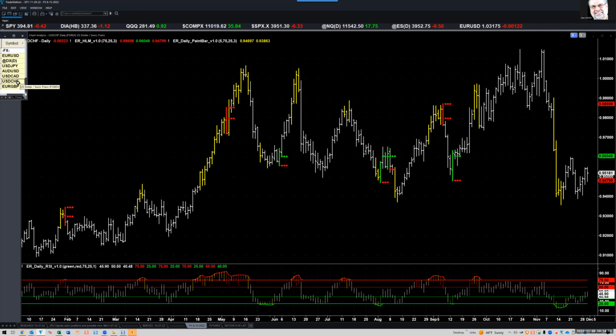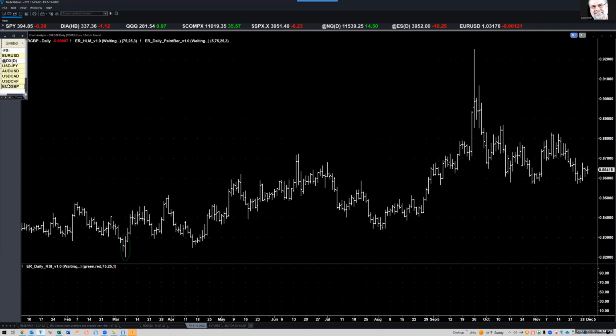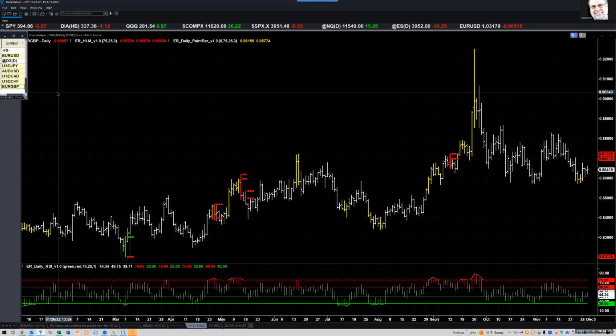Dollar Swiss. Major support. Bobbling around a little, got very oversold, don't know what to say. Just wait on that one. And euro to the pound, same kind of comment. Support area, got oversold, bobbling around a little bit. Let's go to futures.